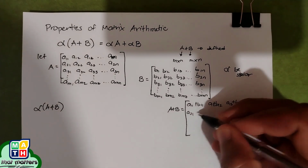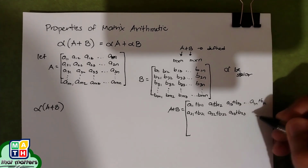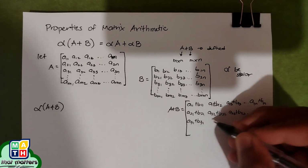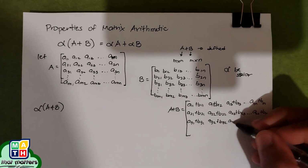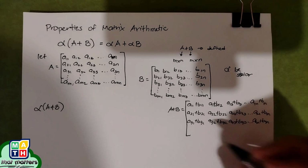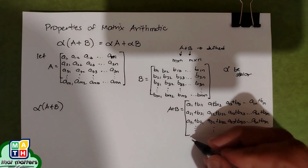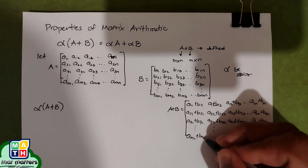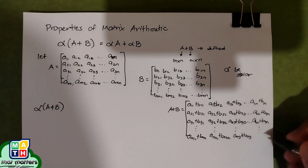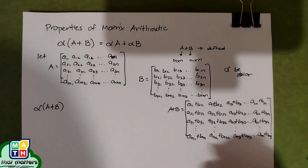Next, you will have A21 plus B21, A22 plus B22, A23 plus B23, dot, dot, dot, A2N plus B2N. Then A31 plus B31, A32 plus B32, A33 plus B33, dot, dot, dot, A3N plus B3N. Then you have dot, dot, dot here for the terms on the remaining rows. You have AM1 plus BM1, AM2 plus BM2, AM3 plus BM3, dot, dot, dot, you will have your AMN plus BMN. So this is the matrix considered to be the sum of A and B.